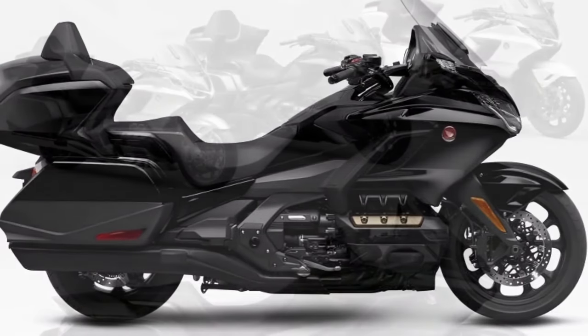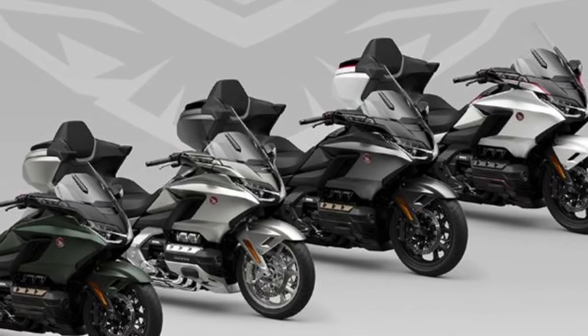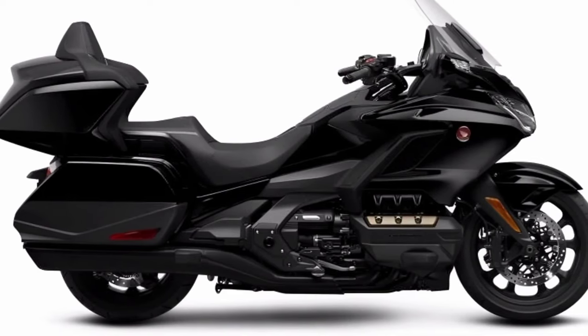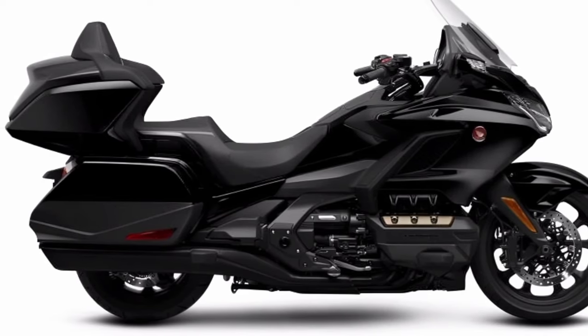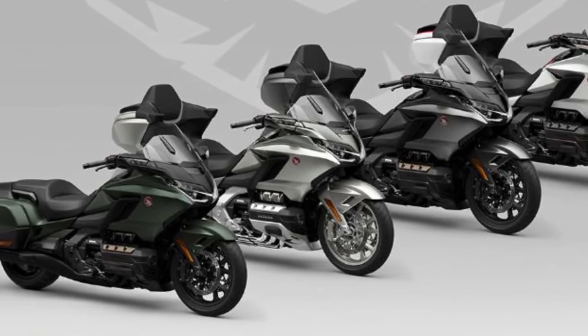2024 Honda Goldwing colors update. The official 2024 Honda Goldwing model has yet to be announced, but we are very interested in doing the latest rendering by collecting some rumors circulating in various online media.